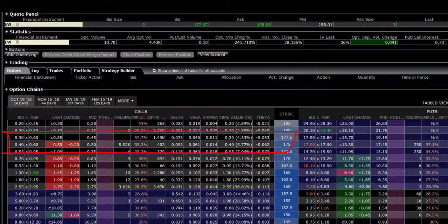If you look at the 175 strike, you'll see that there are a little over 5,000 contracts there. When I looked at the time and sales, I realized they were at near the ask. So that means that someone was buying them pretty much at full price. Now that would make you think that they're pretty bullish. They're expecting it to go above 175, and to go further above 175 than the cost it took them to get in the trade.